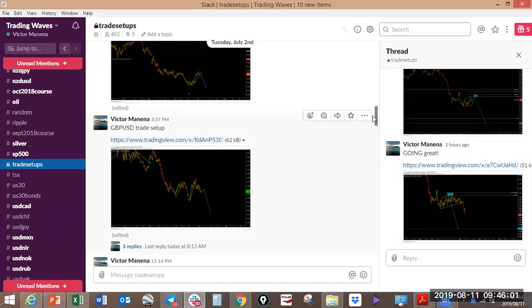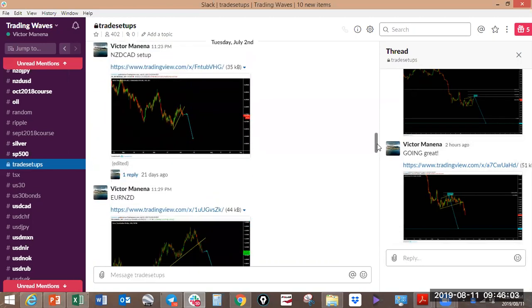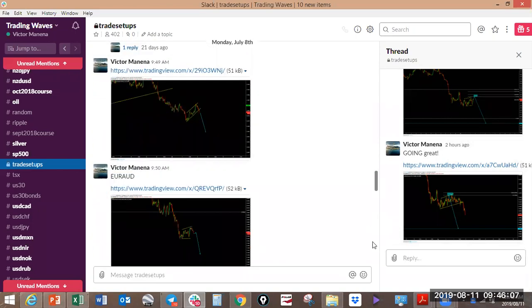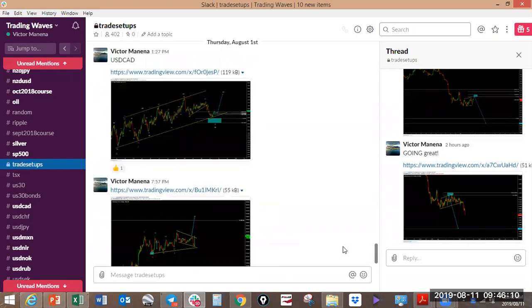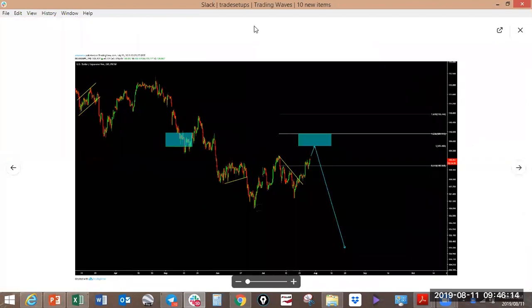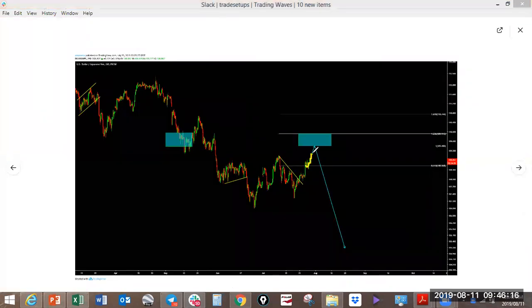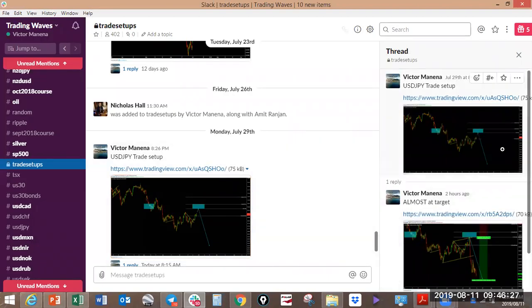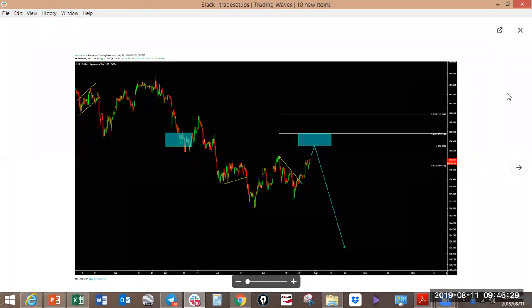And another one that was amazing, that is now just a measly few pips from target, is US dollar JPY. Let's have a look at US dollar JPY. You can see here on US dollar JPY, we wanted this one to just push up into the blue box and come down, and that is exactly how this one has played out. It has pushed up into the blue box. That is your setup.